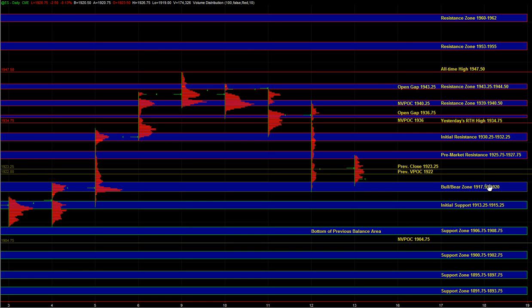Now really, in order to get a decent upside move, it's not simply about holding 17.5 to 20, but the short-term inflection point is going to be this 22 to 23 area over here. The prior VPOC, gap fill, 23 quarter. If we can really start holding above 22, that's where we can actually see some pretty decent upside.